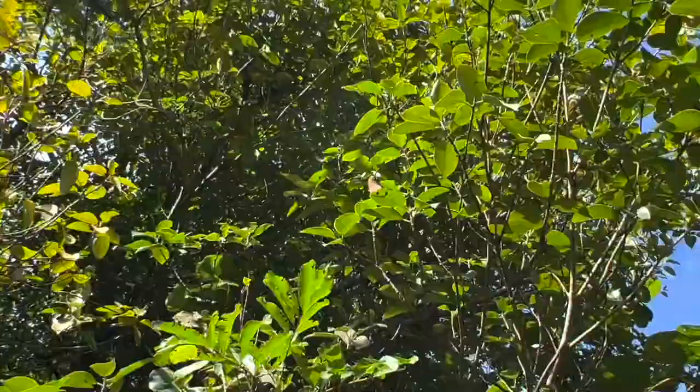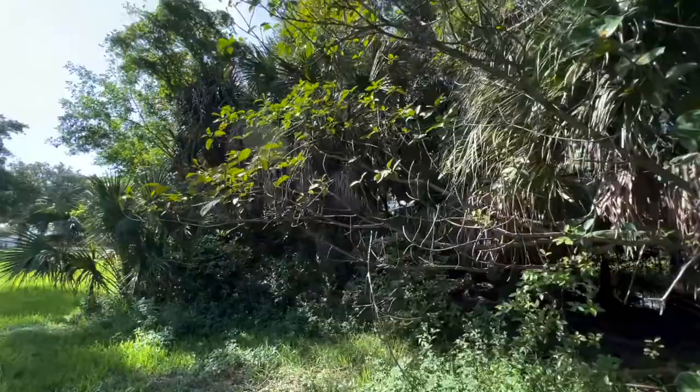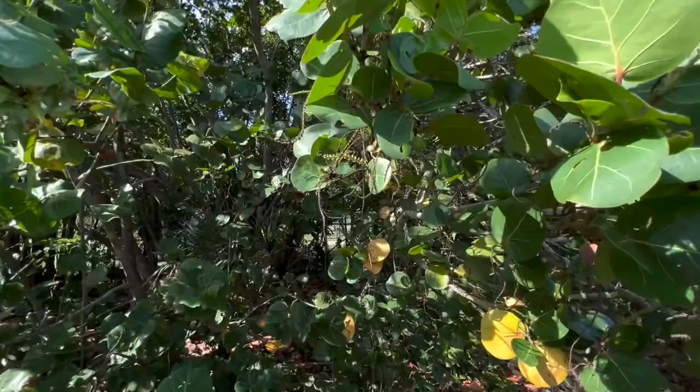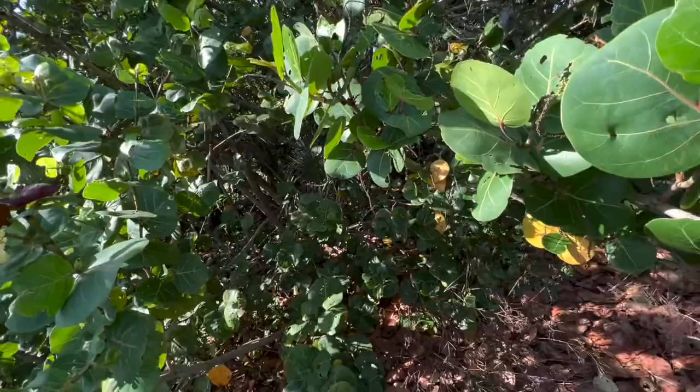Yep, here we go. Okay, well, again, not looking for ruddy daggerwings. I want hairstreaks. Hairstreaks, hairstreaks. All right, guys. There is a female fulvous hairstreak right here. And even though it's not the species I'm after, I am going to try and get eggs from her.